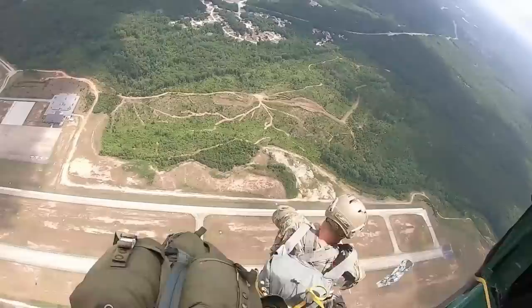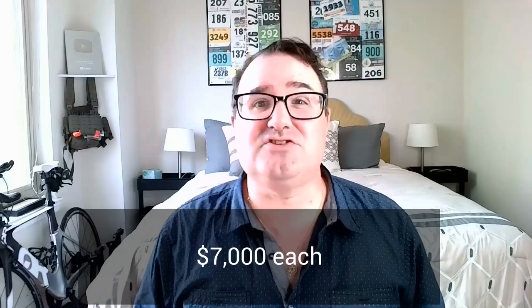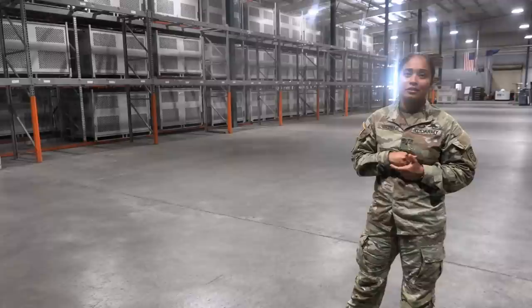Riggers take this whole quality process so seriously that they're limited to only packing 15 parachutes a day. Once they finish 15, they're done for the day. They may have other ancillary duties, or they may be sent home to prepare for the next day. Now about these parachutes. These parachutes cost about $7,000 each, and they have a very specific lifespan. Once a T-11 is packed, it can only stay on the shelf for 182 days before it must be repacked. The total service life for a T-11 parachute is 12 years.